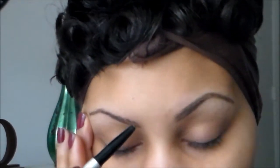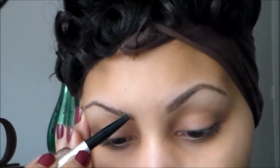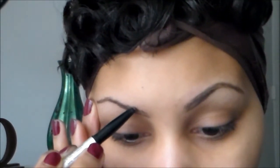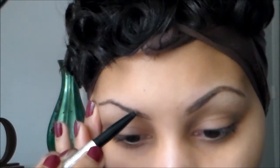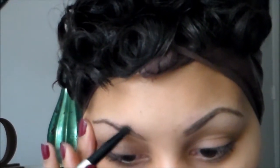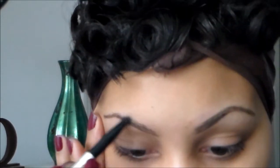As you can see, I'm not taking the pencil all the way across from the end part. I'm just starting from maybe 3/4 of the brow, and I'm working my way across. And I'll show you why I do that.